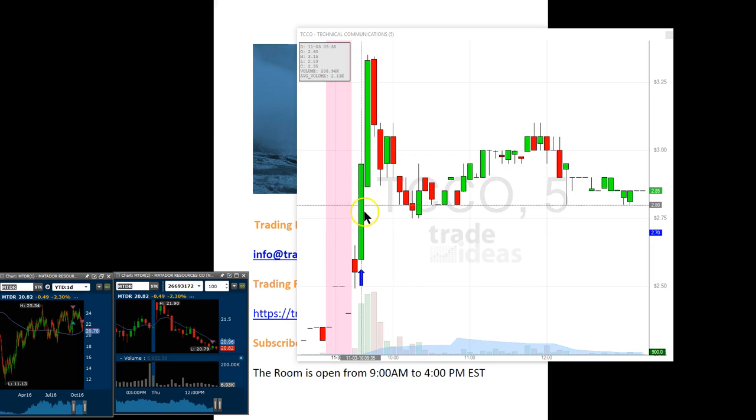Now, it was almost impossible to get into this one at $2.70. It popped so quickly. I actually ended up taking the trade at 2.95, breaking a little bit of a rule that I have, taking a trade so close to a whole number. But this strategy is really looking for fast-moving stocks early. I shouldn't say early, but that seems to be the way it's working. And very low floats. This only has like 1.46 million shares in the float.